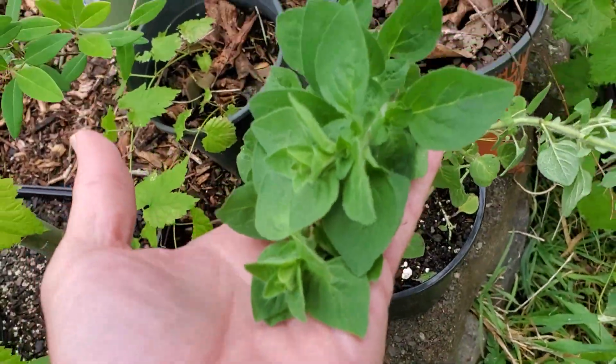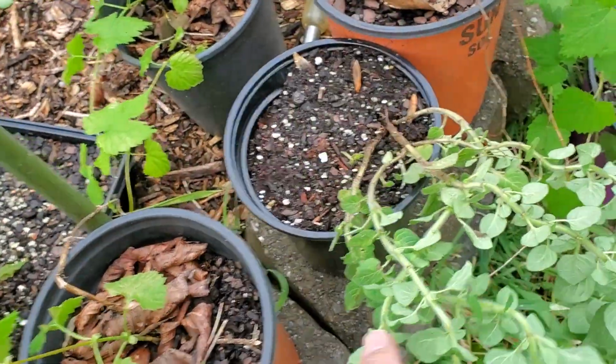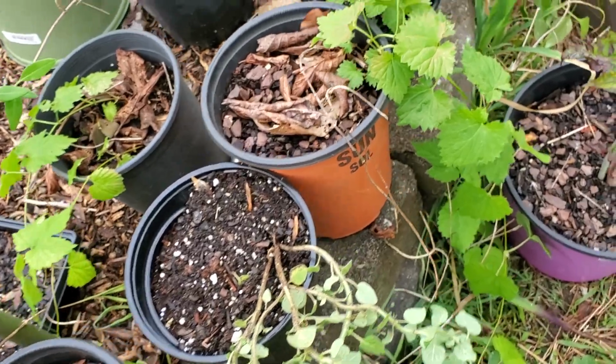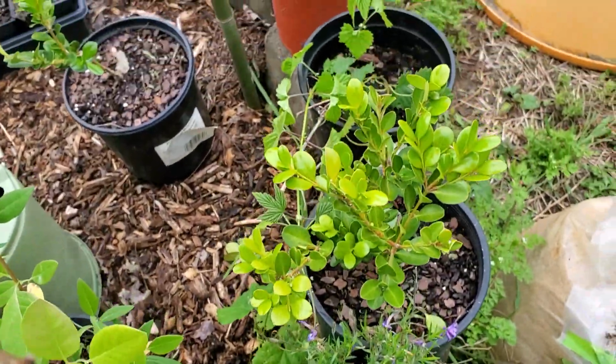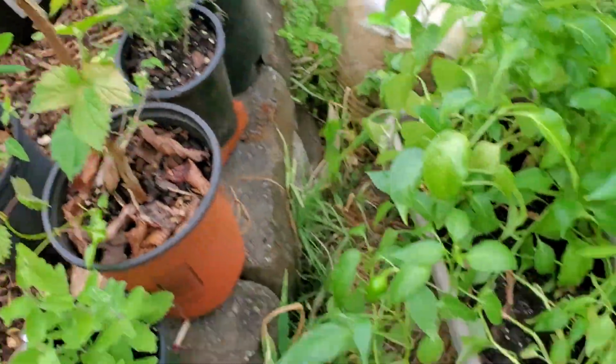Yesterday, I brought this home. This is just oregano. I transplanted it from somebody's garden. And some boxwoods. I've talked about them before. This is something a little different.